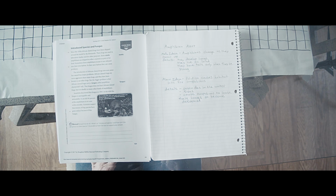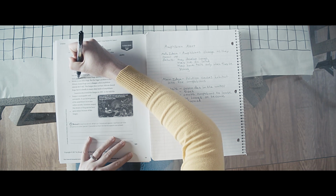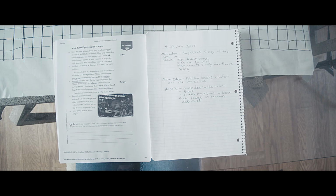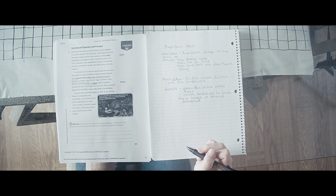Okay, so what are the problems with the African clawed frog? Well, first, it sometimes is aggressive towards other frogs and it might eat them. And also, it carries a fungus that kills amphibians.